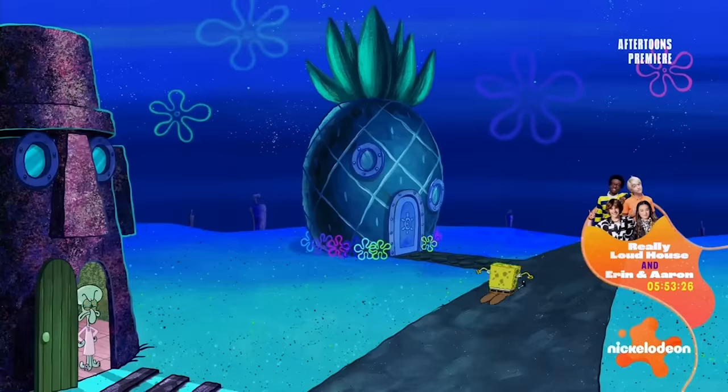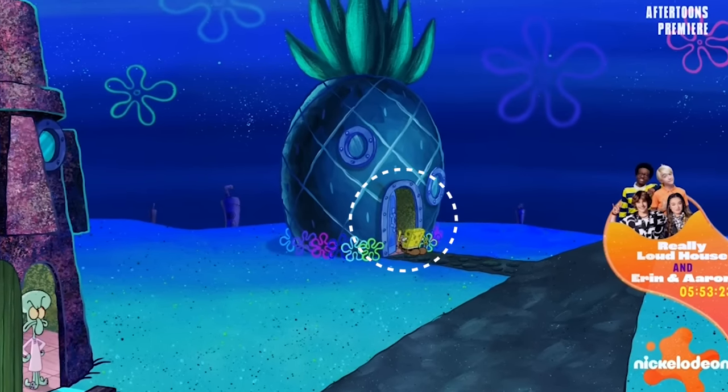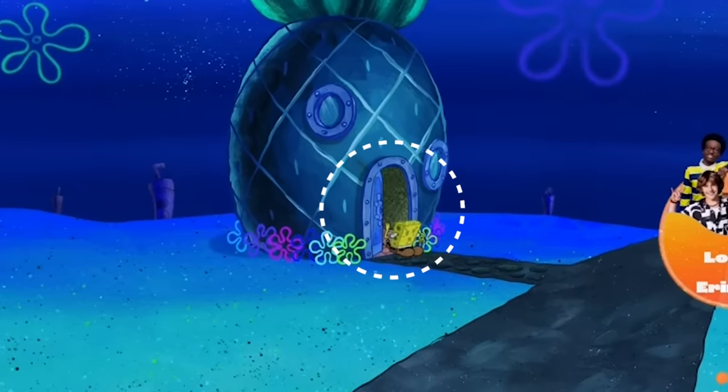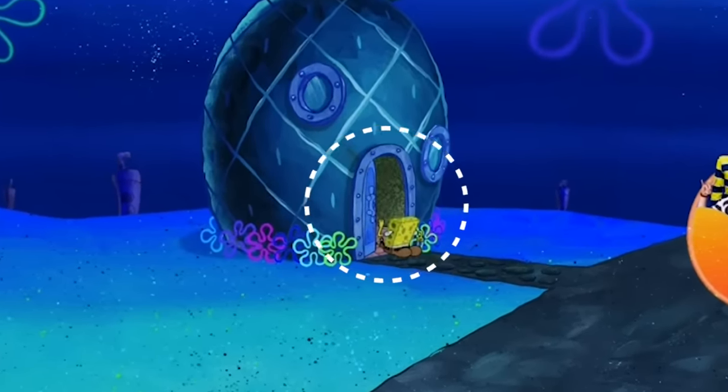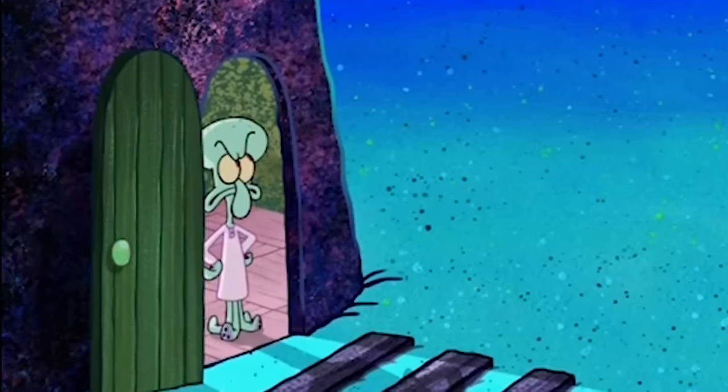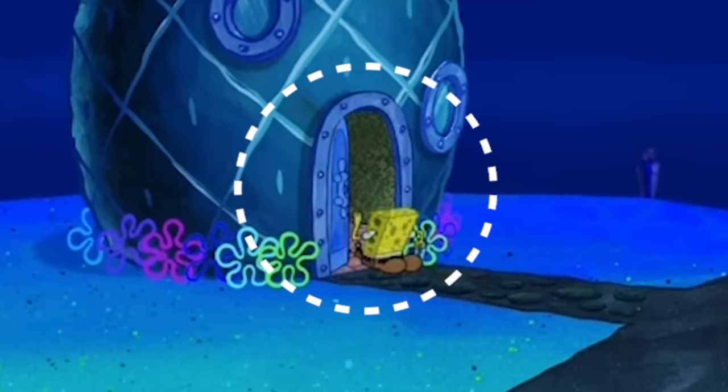Well, I don't know what the animators were up to in this episode, because take a look at this shot from Friendiversary, as when SpongeBob's going into his house, the interior is Squidward's house. It's funny because Squidward's door is open in this shot too, and you can literally see his interior, and it's like they just copied and pasted it to SpongeBob's.